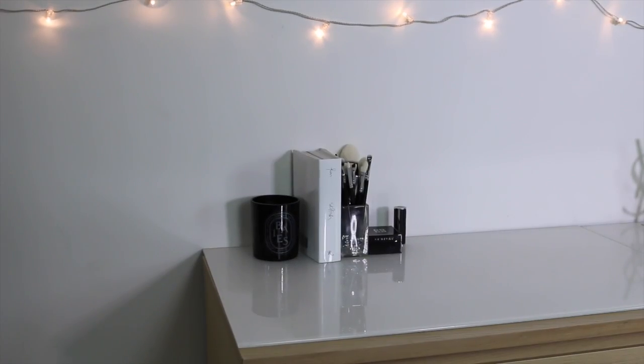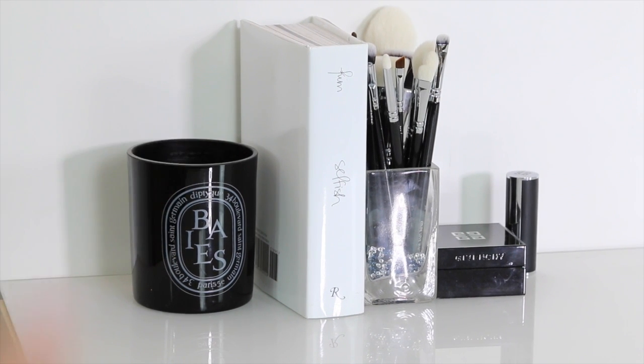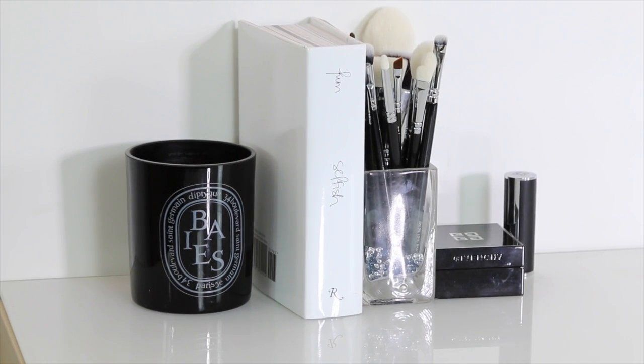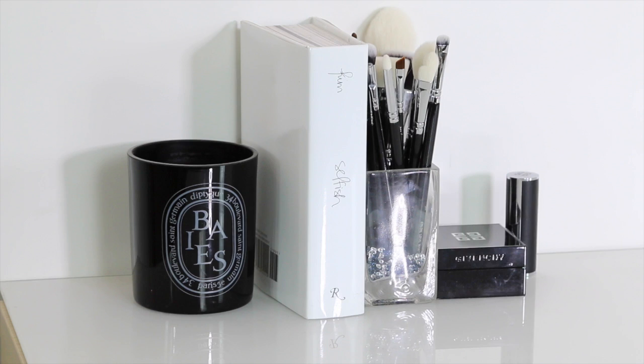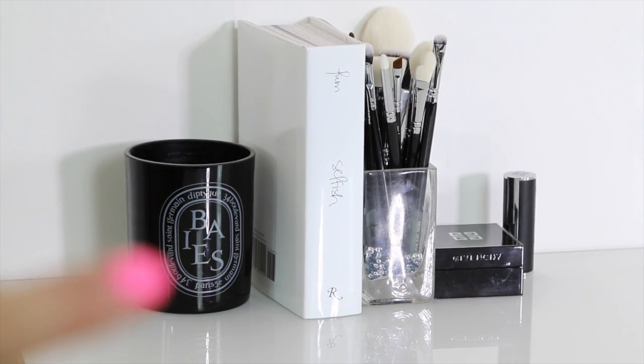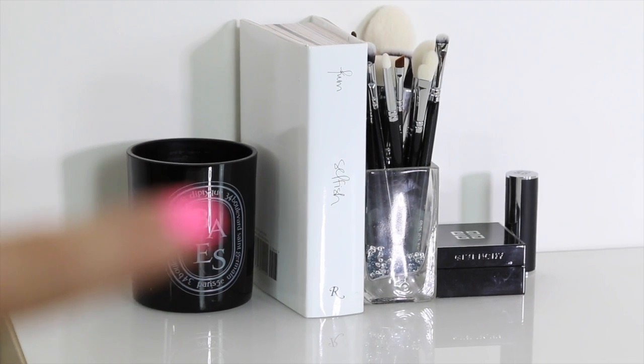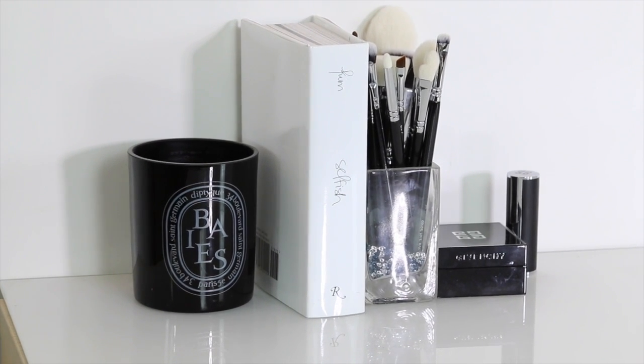Kind of arrived at this sad little corner here. I don't even think you can see it in my videos, it's just a little cluster of black and white stuff like the Kim Kardashian Selfish book, which I do not regret getting. It's a great read. And then I've got some black and white brushes there. There's a Weaver again, and then a little Givenchy compact and lipstick, and a diptyque candle.